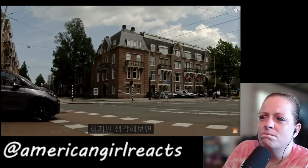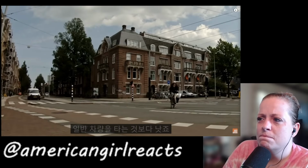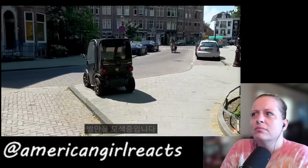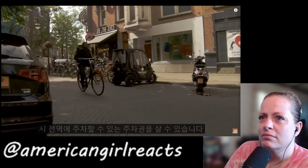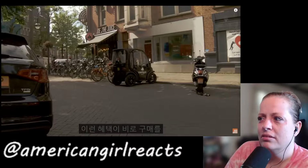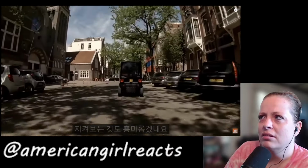Still, it's better for the city, in many ways, if people are driving electric microcars rather than conventional cars. So Amsterdam is looking at ways to promote microcars as a viable alternative. The new rules allow Bureau owners to buy a citywide parking pass, allowing them to park in any car parking spot in the city for a yearly flat rate fee. Nice. It'll be interesting to see if this provides enough incentive for people to buy a Bureau instead of a conventional car.